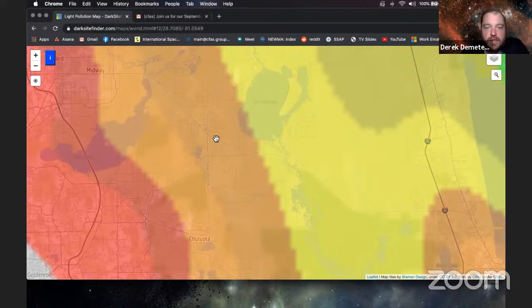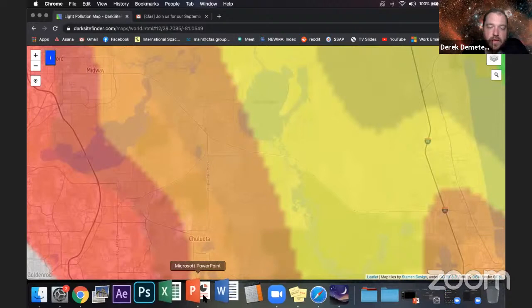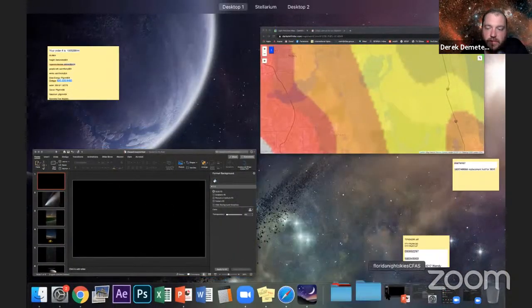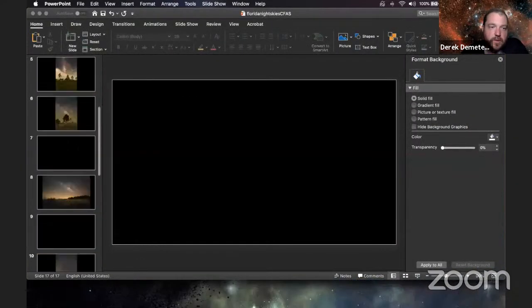Also located down here is this road called Snow Hill Road, and located there is another site called the Econ-Lockhatchee Equestrian Trail site off of Snow Hill Road, and it has very similar, comparable sky conditions. They're located very close, but Geneva does offer a little bit better quality sky. So I'm going to go ahead and bring up my PowerPoint here.